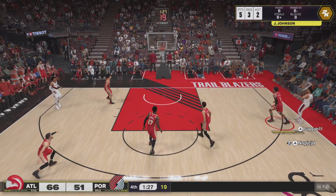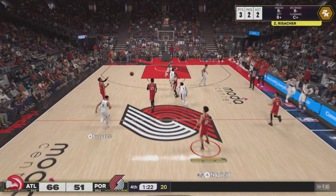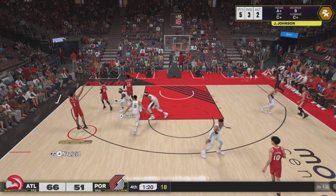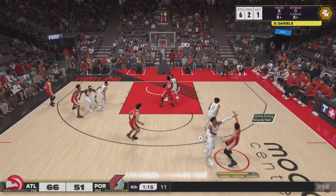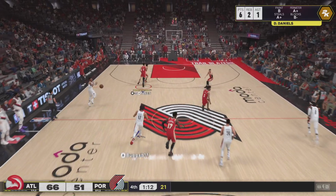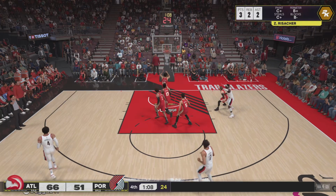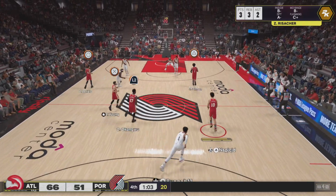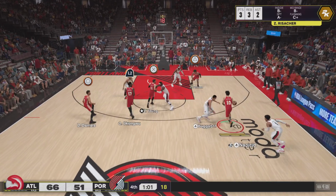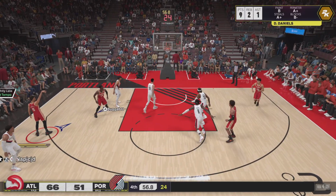Well, credit them for maintaining that aggression, even being up this much. Yeah, and at this point in the game, just protect the ball, make smart decisions, don't give them a chance to get back in the game. Defensive breakdown there, and they got lucky. He's not going to miss too many of those. And this is going to end in a lopsided victory. I love the tenacity and aggressiveness, as well as the ability to close. You really got to give it up here for Atlanta.